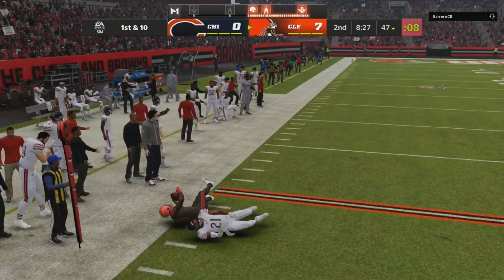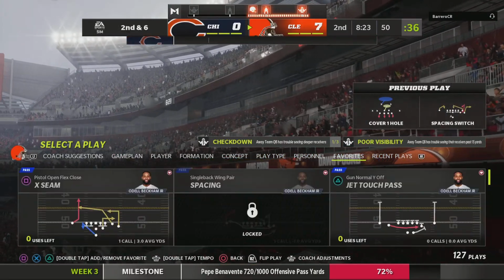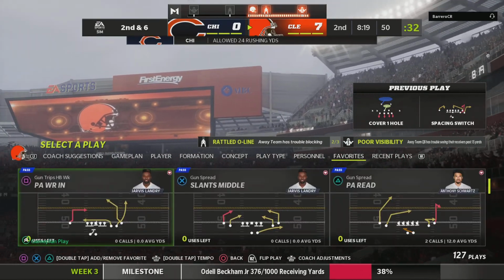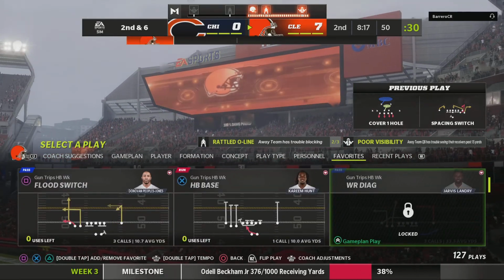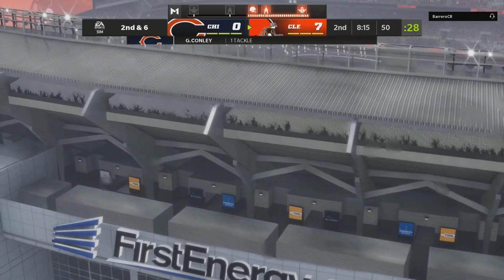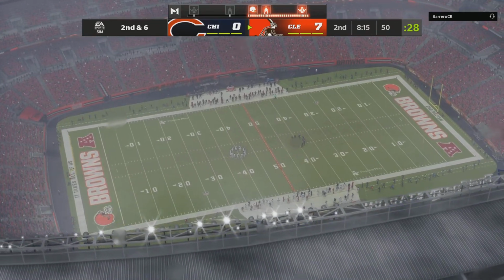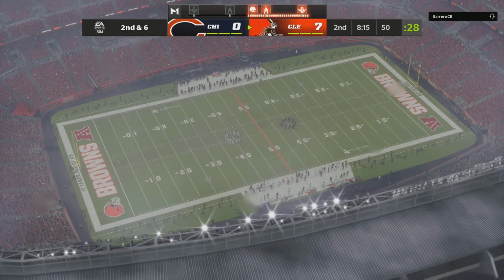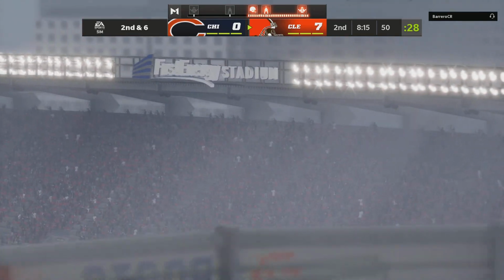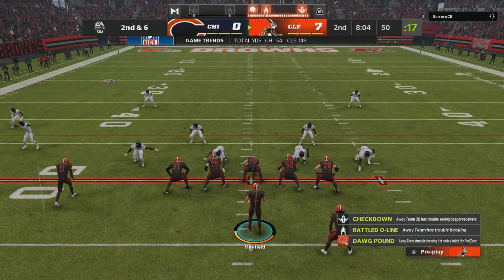The drive starts with a completion left side. They'll contain him to just 4. Second down. Well, that's what you're looking for when you want to throw the ball downfield. You want one of those guys who can play out on the perimeter, can play out wide, who can not only get open, but when they're covered, can uncover themselves downfield and create catches. Six yards left on second down.